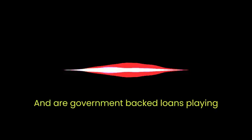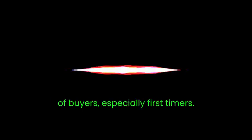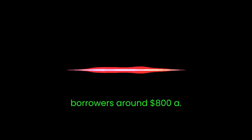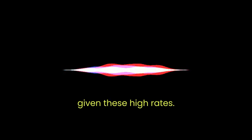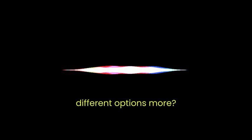And are government-backed loans playing a bigger part in this environment? Yes, definitely. Programs like FHA and VA loans are really vital pathways for a lot of buyers, especially first-timers. And that recent FHA premium cut is helping a bit too, making those loans slightly more affordable. It saves eligible borrowers around $800 a year, which helps. Given these high rates, how is buyer behavior changing on the financing front? Are they exploring different options more?